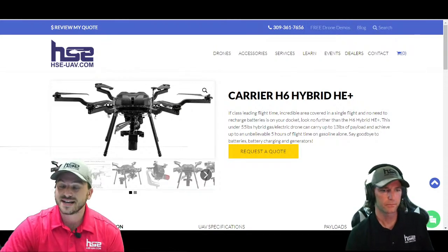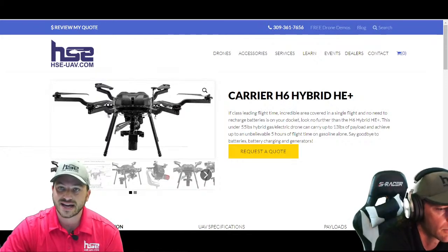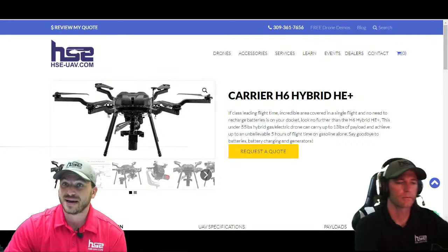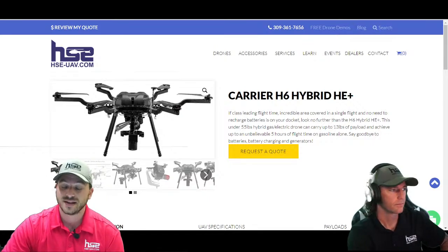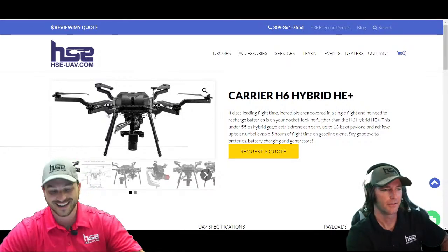But the H6 Hybrid HE Plus is super interesting because this is a gasoline-electric hybrid drone. This means there's really no need for charging batteries, battery chargers, generators for charging batteries. You just fill it up with fuel and go. And the flight time on this is out of this world. When you see this, you're going to be blown away by it.